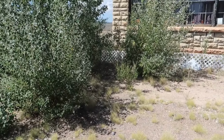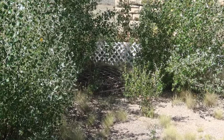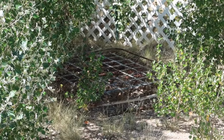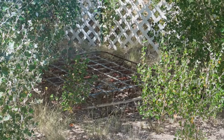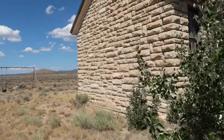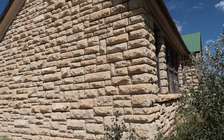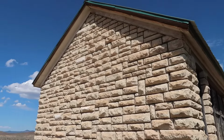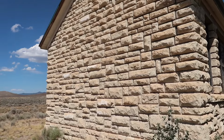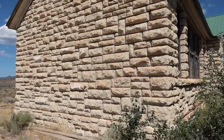I'm standing here filming the old school, and look what's in the planter in the front. Another old bed spring set right there, every time. Now this is kind of the side of the school. Look at the block this was built out of. Massive block. So impressed. I mean, now everything has to be uniform, brick and block, all have to be perfect rectangles or squares. Not this.